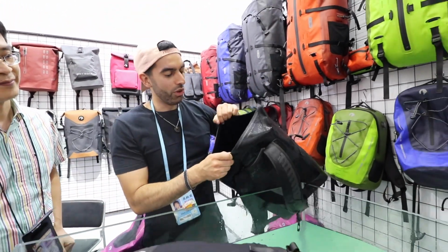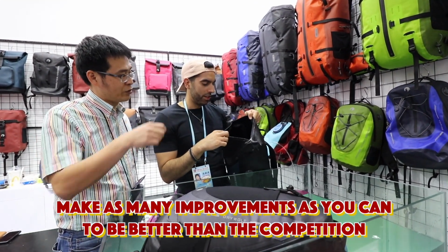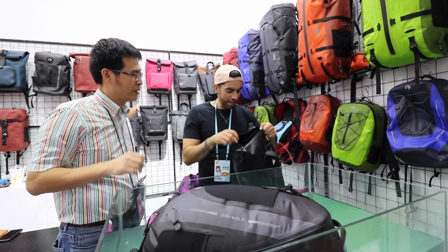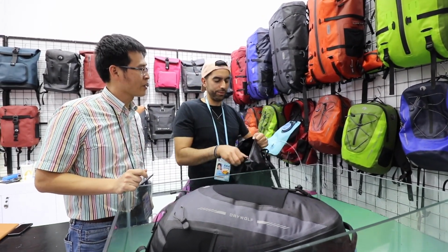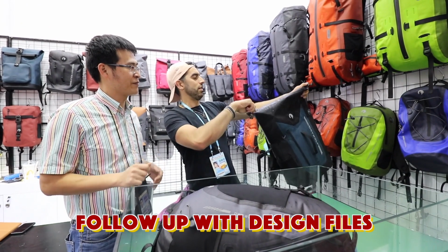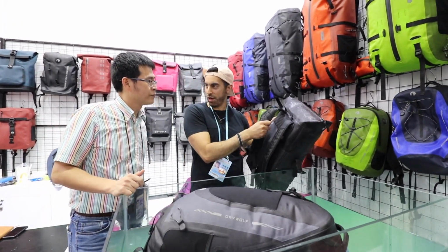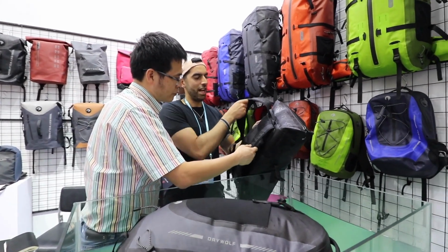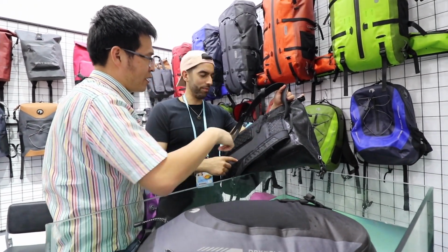We also wanted to add some compartments inside the bag as well. Just a pocket. I'll show you our designs. And then the last thing we wanted to do was improve the shoulder straps, make them a little bit tougher, and also change the back mesh, the backside.